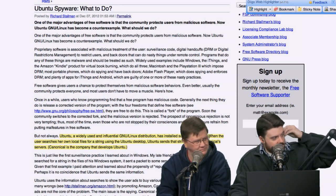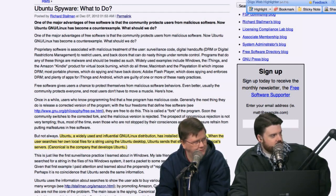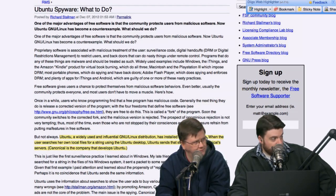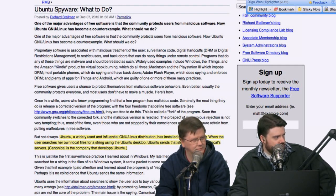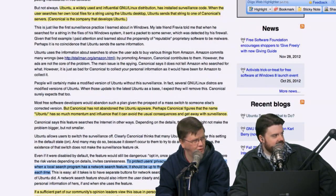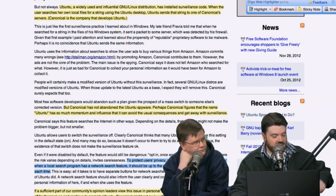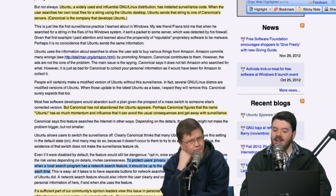So here's what Richard Stallman said. He said Ubuntu is a widely used and influential GNU Linux distribution. It has installed surveillance code. When the user searches her own local files for a string using the Ubuntu desktop, Ubuntu sends that string to one of Canonical's servers. Then he goes on to say, but Canonical, I'm just reading some highlights, has not abandoned the Ubuntu spyware. Perhaps Canonical figures that the name Ubuntu has so much momentum and influence that they can avoid the usual consequences and get away with surveillance. Right. And I do think it is interesting.